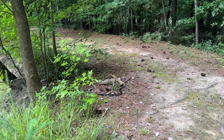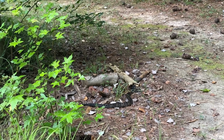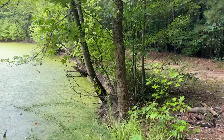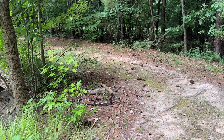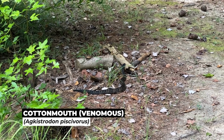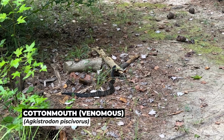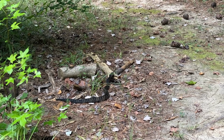Right there is our first one. Look at that guy. That is a very good looking snake. But this is not even where I was planning on herping yet, so I'm pretty stoked that we've already found a cottonmouth. Let's go get a better look at this guy. He definitely appears to be hunting. He's flicking his tongue around, poking around this log. Doesn't even seem to notice I'm here yet.